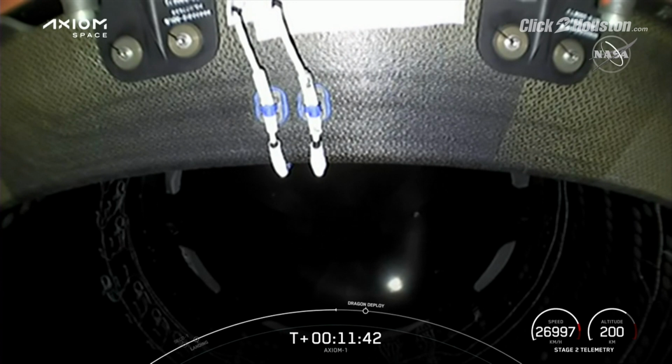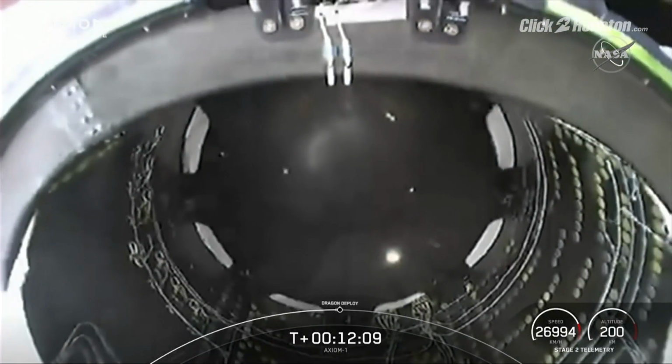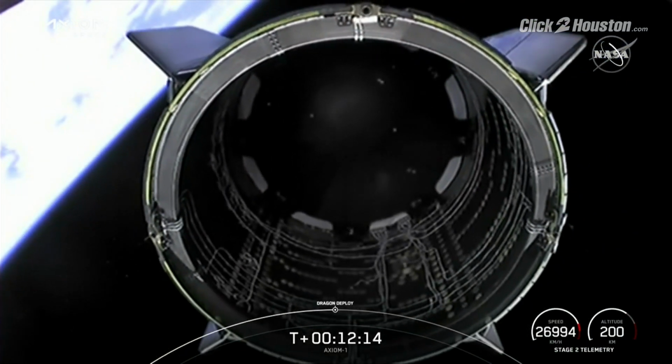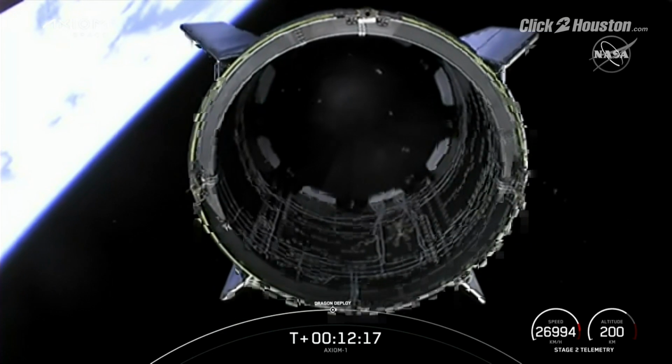For those of you that have just recently joined us, we had an on-time liftoff of the Axiom 1 crew. They are now in space and coming up to separation from the second stage, at which point they will continue their journey to the International Space Station. The view you're currently looking at is inside the Dragon trunk, which, as you can see, has just separated from the second stage. Dragon separation confirmed.